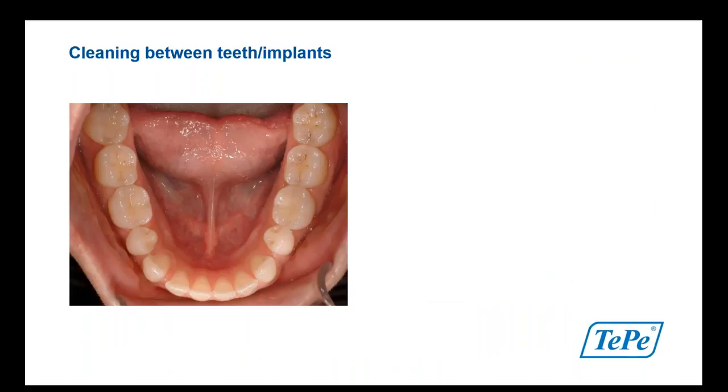So toothbrushing, whether manual or electrical, is not enough. And the tooth has five surfaces, as we know, and with a toothbrush, you will only reach three of them. That is 60% of the surfaces, and you won't access the important surfaces between the teeth, where periodontitis most often starts. And cleaning between teeth and implants should be included in the daily oral care routine of every adult. And even more important if the patient has implants, since the tissue is much more sensitive to plaque accumulation.